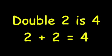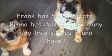Charlie has 2 lollipops. Oh, they look nice. Mrs. Draycott has got double. How many lollipops does Mrs. Draycott have? What's double 2? 4. Yes, well done. Double 2 is 4, and if you write it as a number sentence, it would be 2 add 2 equals 4.